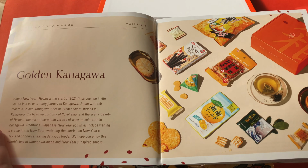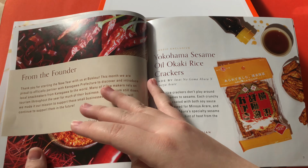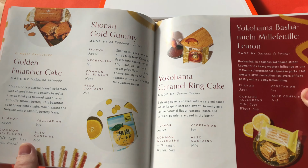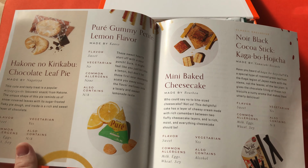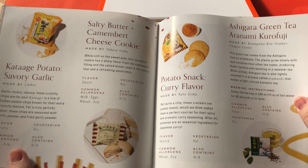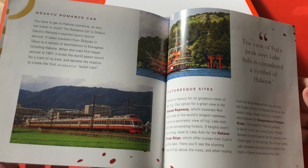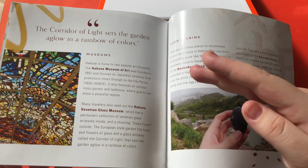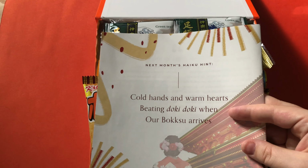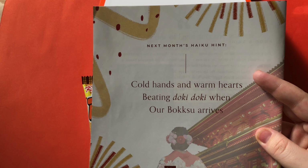Did you guys get a good glimpse at the culture guide? I do love that they always include the culture guide. Helps you understand your snacks a little bit more. It also helps you get to know Japan a little bit more. Next month's haiku hint is cold hands, warm hearts, beating doki doki when our Bokksu arrives.